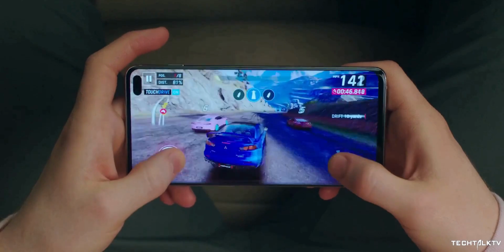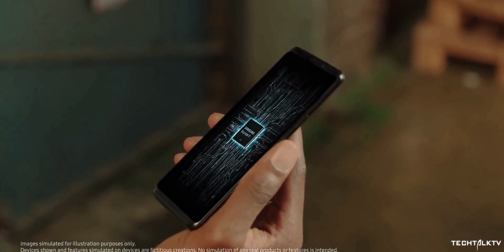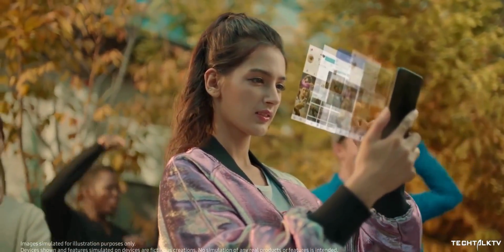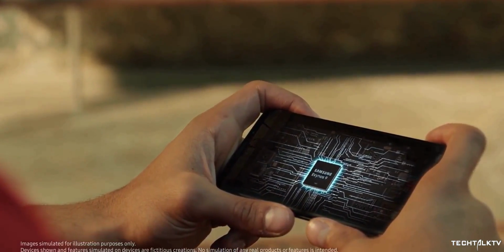With the information we have, it's safe to say the Snapdragon variant of the Galaxy S11 is going to be better again. Samsung honestly needs to up their game, which thankfully is going to happen. The AMD collaboration for the GPU and going all in with ARM would surely make a difference, but we'll have to wait another year to see that happen.